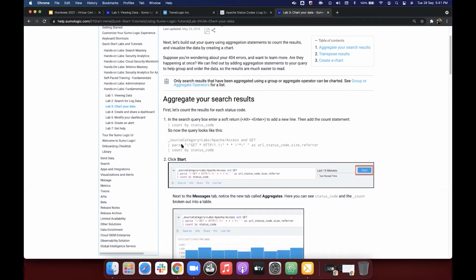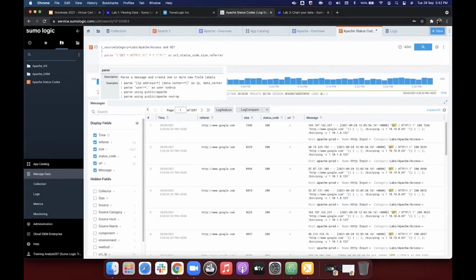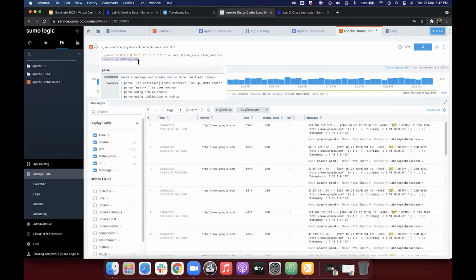So in order to perform the next lab, we can go to lab number three, and we will need to add a particular line to the existing query which we have, which is pipe count by status code. Let's copy this and go over to the lab. Let's Alt Enter or Shift Enter and paste this particular statement. Repeat, we will need to copy this particular code from lab three and using Alt Enter, we can add a new line and then paste this code over here and click run.